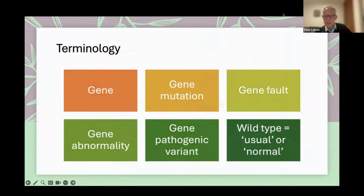So I'm going to just go through some very quick definitions. We'll talk about what a gene is in a moment, but we're very guilty in medicine of using multiple terms to mean the same thing, and I think this is quite confusing to people. So the word gene mutation is exactly the same as a gene fault or a gene abnormality or a gene pathogenic variant, and really the preferred terminology is gene pathogenic variant or gene variant, which causes a disease. They all mean the same thing. Also the term wild type, which you may hear, which basically means the usual form of a gene or a normal gene.